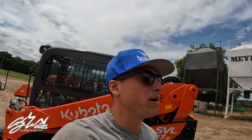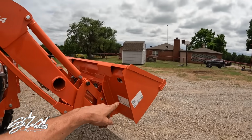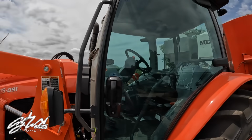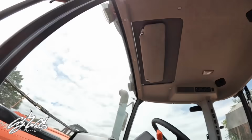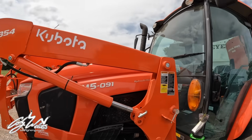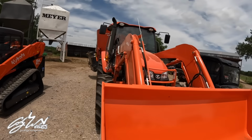This is a 91 horsepower tractor that we have the grinder hooked up to. It also has the front bucket and everything hooked on it. It's going to make feeding on those cold winter days with the wind blowing and wind chill easier. You're going to be back inside, protected from the elements. Heat, AC, no buddy seat, but a captain's chair right there, all a man really needs. It's going to make ranching around here, around the W, a lot easier.